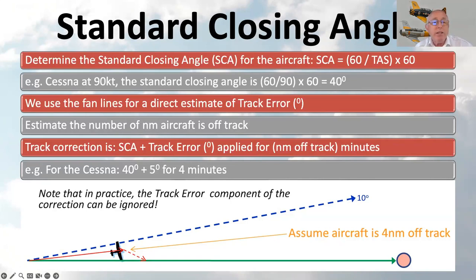So I'm going to give you an example. In an aeroplane that generally travels at 90 knots, there is a standard closing angle, which you can calculate. It's always going to be 40 degrees for an aeroplane that travels at 90 knots. And just look at the picture at the bottom there to concentrate on that. Let's assume we end up being 4 miles off our track. That's easy to do, judging your distance from your line, bearing in mind looking out the window and seeing where you are.